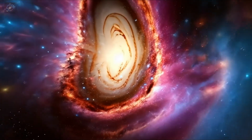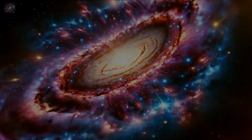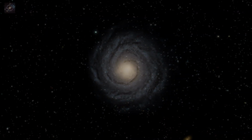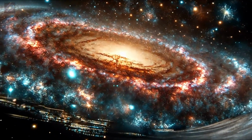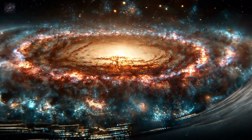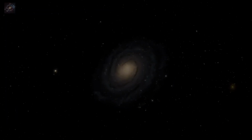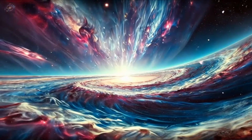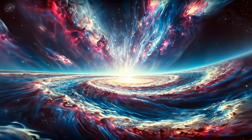Eventually, the two galaxies will merge into a single, massive elliptical galaxy, a testament to the transformative power of gravity on cosmic scales. While the prospect of this collision may seem daunting, it is a reminder of the dynamic and ever-changing nature of the universe. Galaxies are not static islands of stars, they are constantly interacting, merging, and evolving.